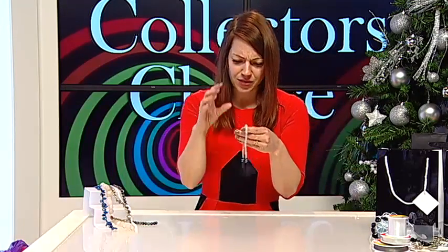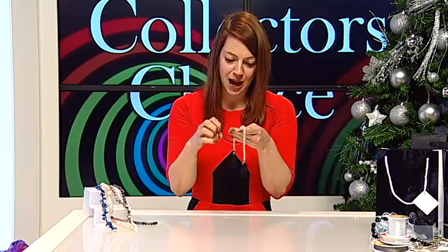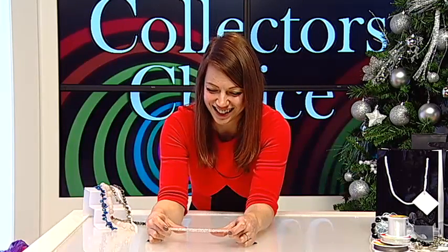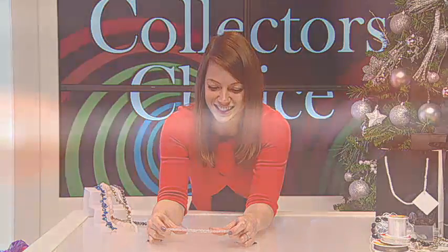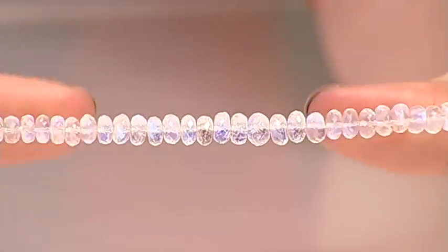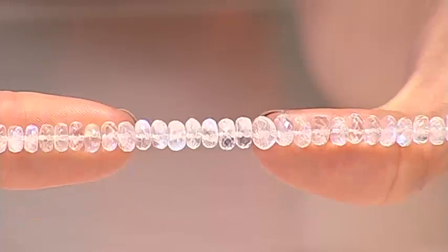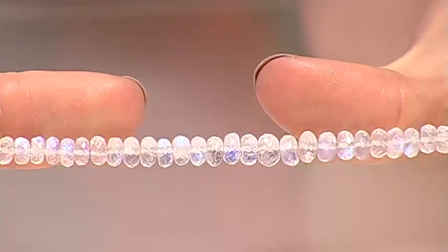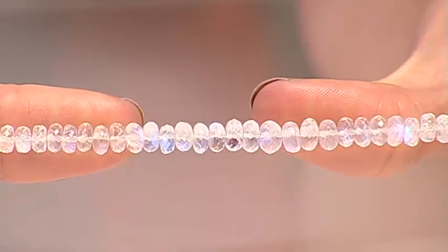Now, this is Rainbow Moonstone. As soon as I picked it out, I could see all the shimmer that you get from this. Now, Rainbow Moonstone to me is often milky. It's often opaque. This is high end. Look at this. They are practically clear. They are incredible. Look at the shimmer, the adularescence that you are getting on this is stunning.